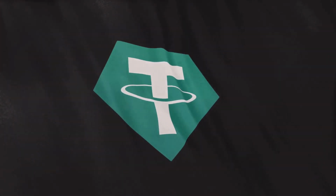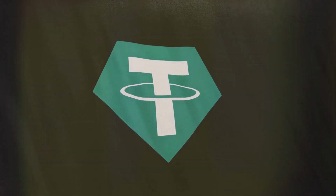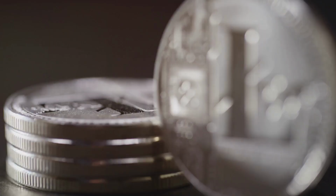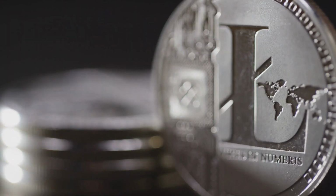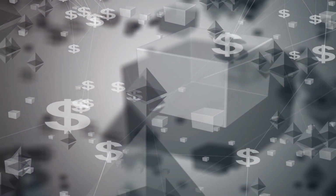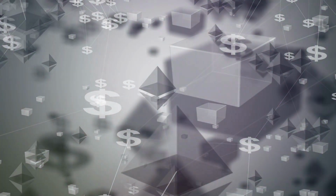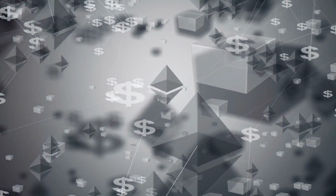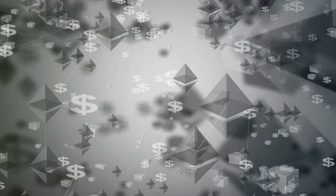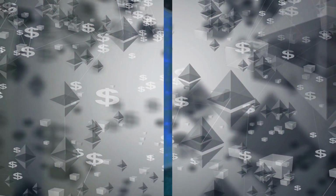It's not just about the technology, though. It's about the potential. Tectum is at the forefront of a paradigm shift in the crypto market, paving the way for a faster, more secure, and reliable crypto experience. But the real beauty of Tectum is in its potential to disrupt the crypto industry, to change the way we transact, and to redefine what's possible in the world of blockchain. Tectum is not just a blockchain, it's a game changer for anyone involved in crypto.